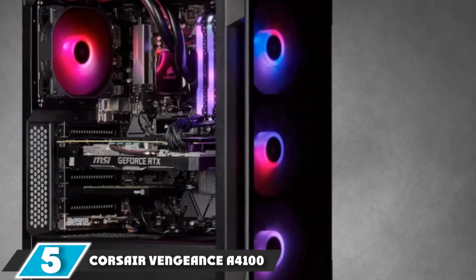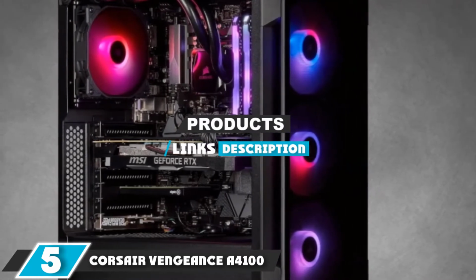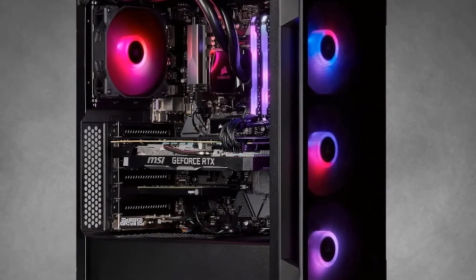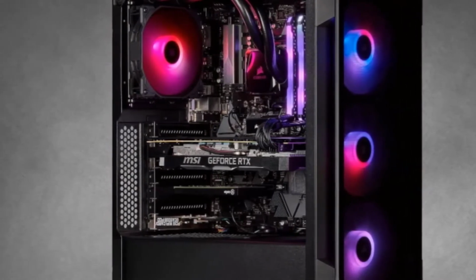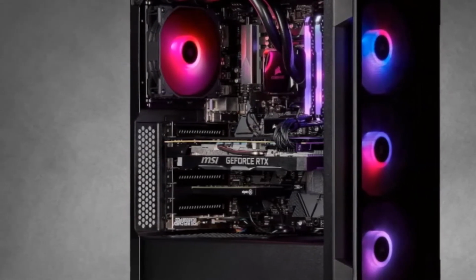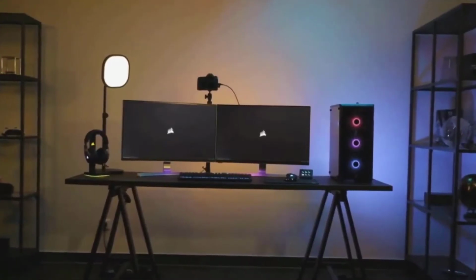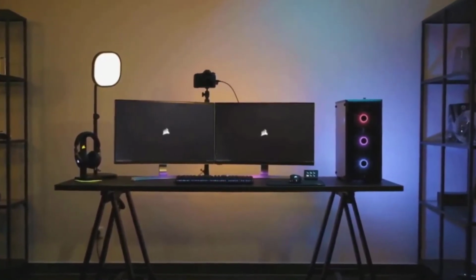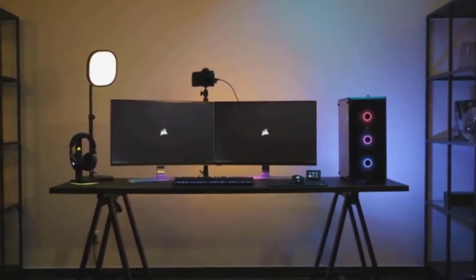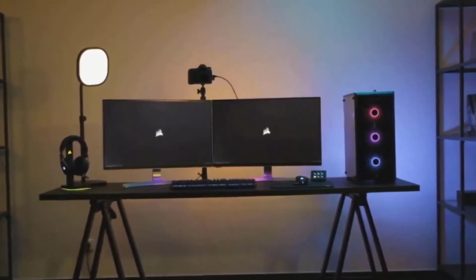The number 5 position is dominated by Corsair Vengeance A4100. If you're looking to kickstart your career as the next big Twitch streamer, the last thing you need to worry about is letting down your audience because your broadcast crapped out in the middle of your epic Call of Duty Warzone match. Enter the Corsair Vengeance A4100. This powerful AMD RTX combo means that you will be able to play and stream most games without much trouble.